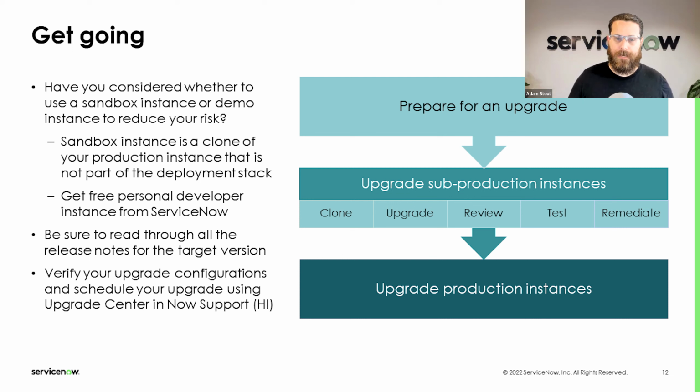And whether that means getting a sandbox instance where you're able to really early on start looking for things and understanding what's coming through, or using a PDI. Hopefully everybody on here knows about the developer program and personal developer instances, but that's an instance that you can get. You can upgrade whatever you want to have outside of your company's stack. There's some restrictions, you can't clone your company's data to your personal instance. Awesome opportunity in early availability to go in and upgrade and go see what's coming. Just get your hands dirty with the new features.